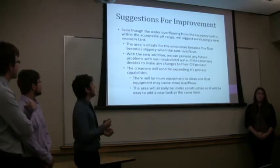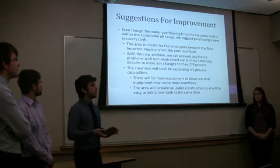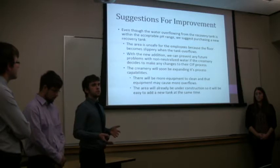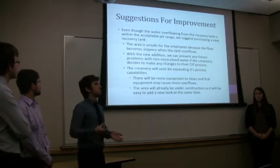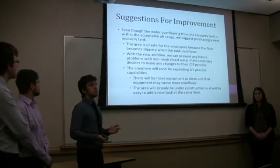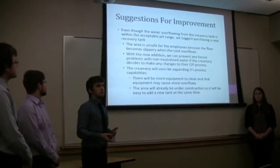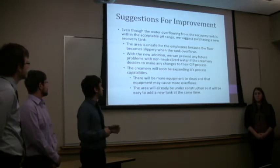So our suggestion is, even though the water overflowing from the recovery tank is within the acceptable range, we would recommend the creamery buy a new tank, so the area will be safe for the employees or any visitor passing there. It won't damage any equipment because you won't have any overflow. With the new addition, we can prevent any future problems if the company decides to change the process or put more equipment there, so it will need to be cleaned, and more water is used. So a new recovery tank would be enough.